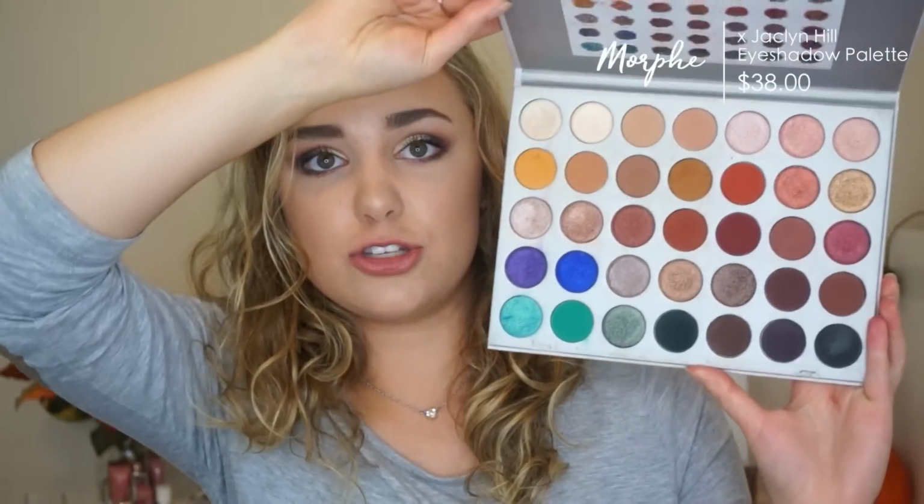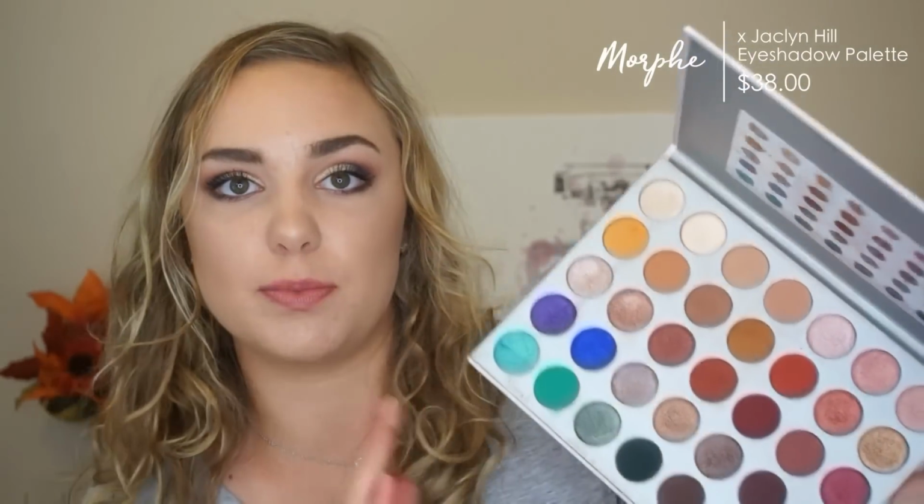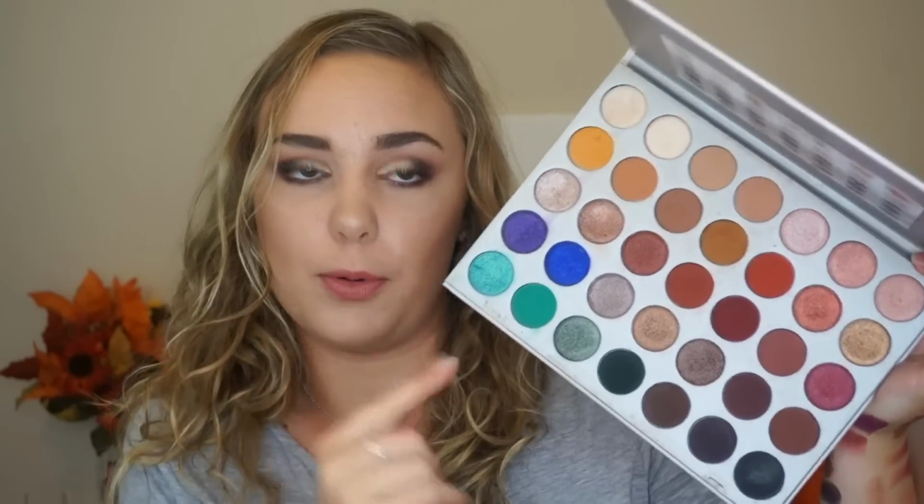Along with the original Jaclyn Hill, you guys knew this was coming. Look at how dirty mine is. It's not even funny. Does this not scream like this is the palette that you need, honestly? I could take this anywhere. It's my go-to palette, and if you cover up these four shades, there you go. It's literally just a warm tone palette, and then you get a couple pops of color.